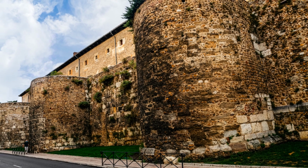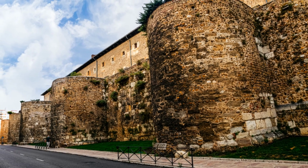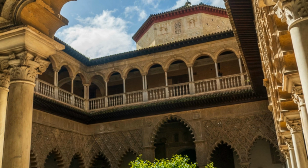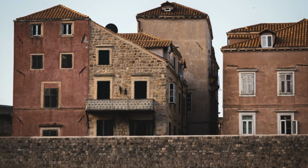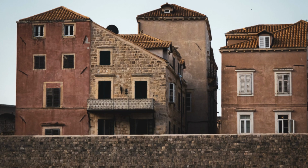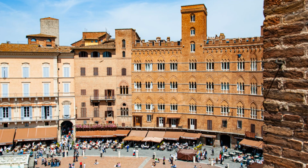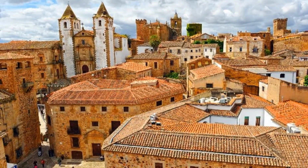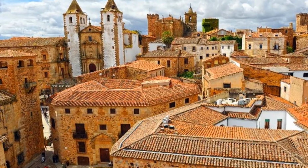You can see how important the city was, even in Roman times, from its strong walls and forts. When the Moors arrived in the 700s, they changed the city too. This mix of building styles, from Romanesque to Gothic and Renaissance, makes Cáceres special. As you walk the winding streets and big plazas, you'll feel like you've traveled back in time. The smell of fresh bread mixes with the sound of church bells. It's a wonderful experience.